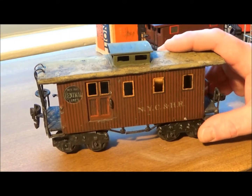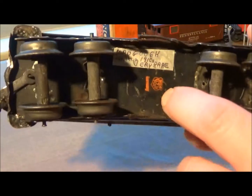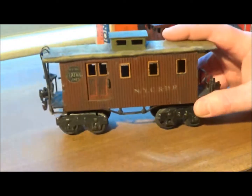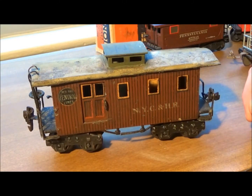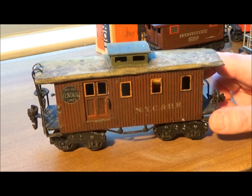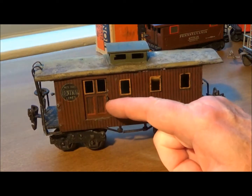Here is another Marklin caboose, also from the 1910s. Marklin items, by the way, have this trademark on the bottom. It looks like a badge, and also, of course, the country of origin. This model was passed down in a family and kept in their Victorian house in Portsmouth, New Hampshire for over 100 years. And this caboose was based on a real caboose that was used on cattle trains. I guess the cowboys would put their gear up in this compartment.